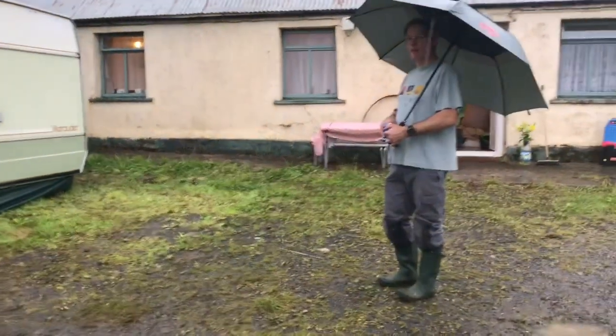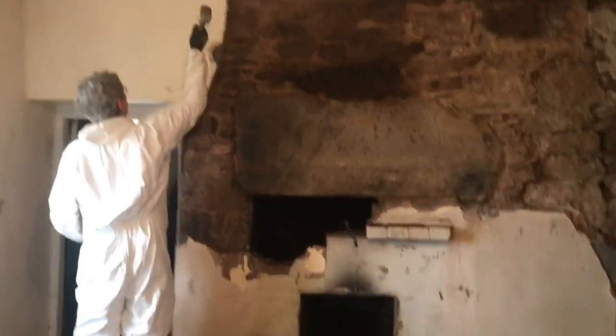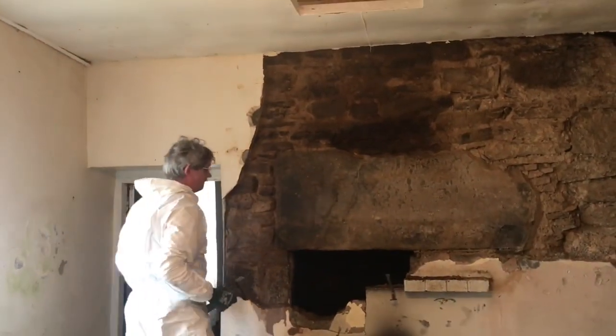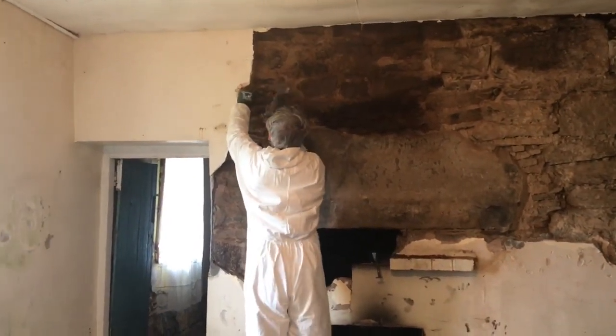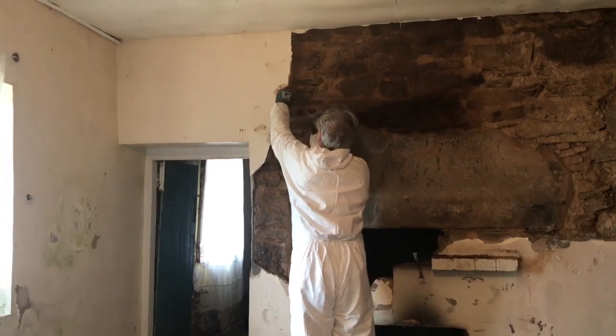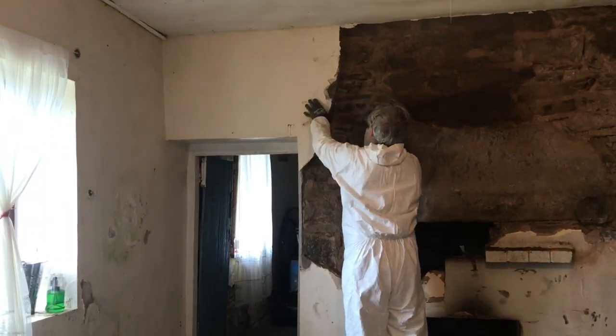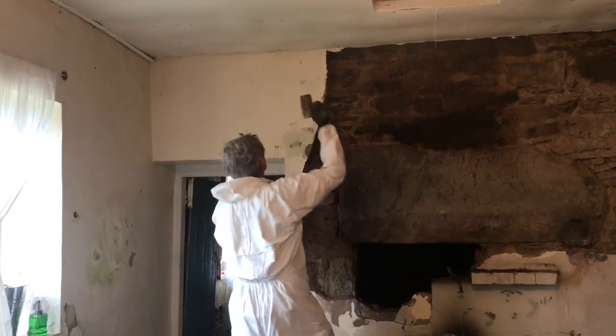So here's the first stage. My husband is removing the cement from the inside. And you have to go super carefully. You don't want to dislodge anything. But as you can see, it's revealing the history of the cottage. It's so exciting, it's like uncovering treasure. So I hope you enjoy watching.